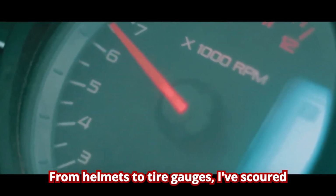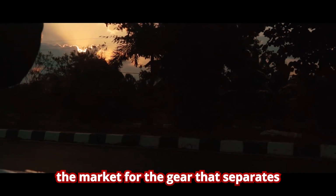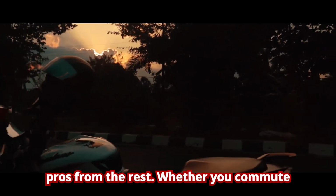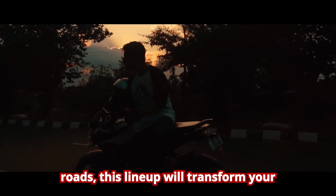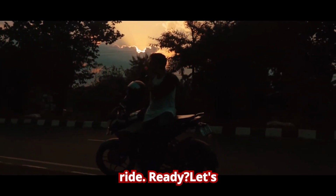From helmets to tire gauges, I've scoured the market for the gear that separates pros from the rest. Whether you commute in traffic or chase horizons on backroads, this lineup will transform your ride.